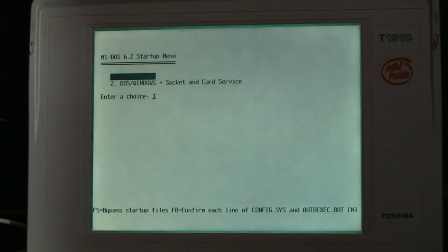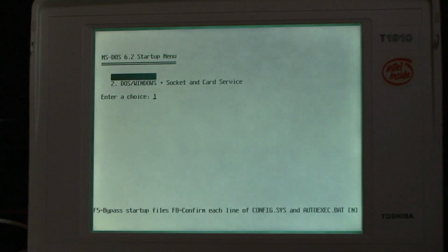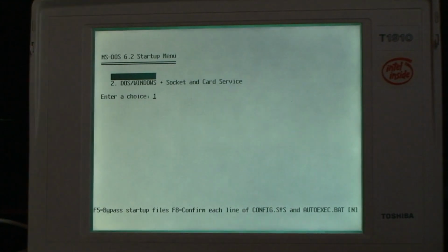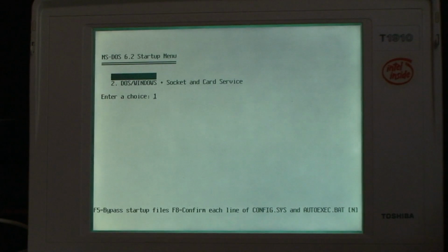Now the other thing you'll notice is there's two options, okay? There's option one, DOS and Windows, and option two, which is card and socket services. It's Windows, still the same version as option one, but it has a card and socket driver for your PCMCIA socket. So basically without that you wouldn't be able to access your modem or your LAN card or whatever you were putting in it. So I'm just going to go through normal DOS and Windows now.